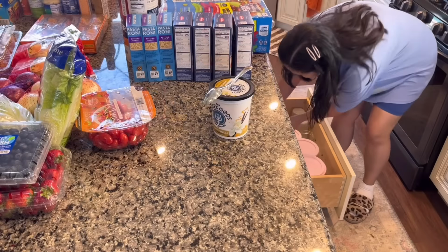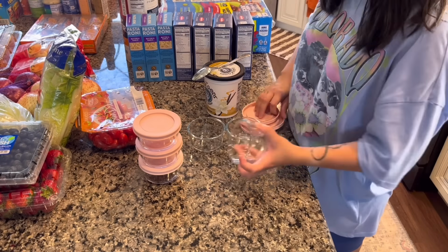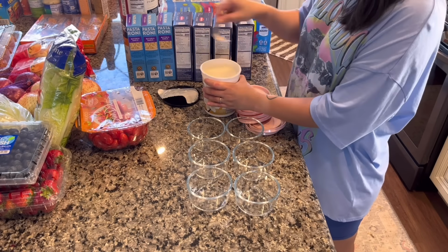I also like to pre-package the yogurt. This is something I do on a weekly basis. And since I take this for work every single day, for my break time, this saves me a little bit of time in the morning.